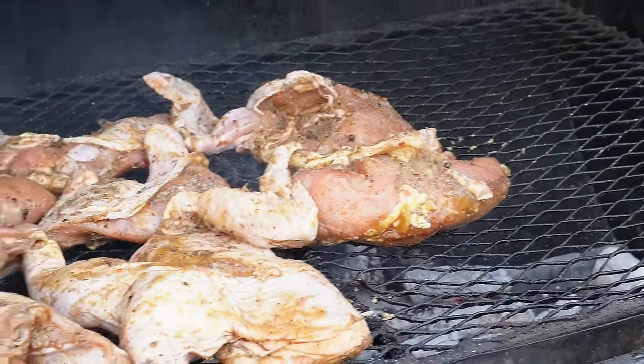Just minutes into that going on the grill, you can see the color change, the godly color change. Just looking at this, oh my God, mouth watering. Just take a look at this.